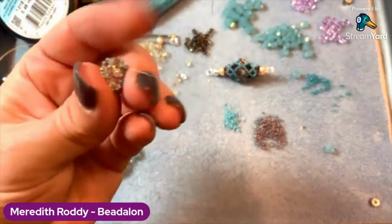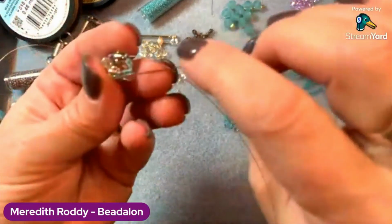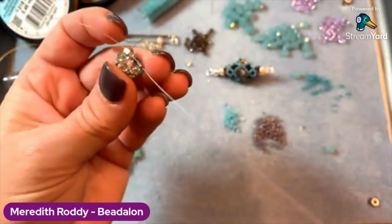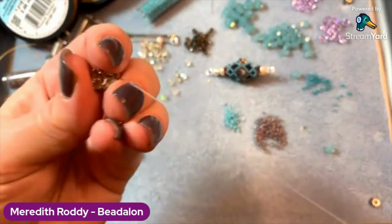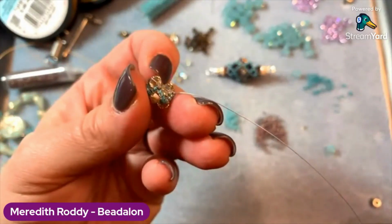What is your favorite stitch, Becky? What is your favorite one to do? Brick stitch is probably my favorite. I've done a lot of brick stitch, but I've been doing a lot of peyote stitch this year. And then non-beading, I love cross stitch.